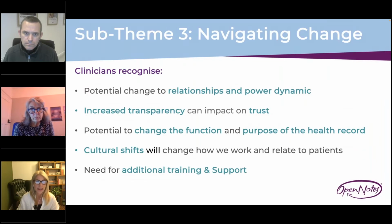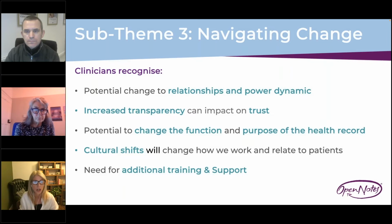And then finally, the last theme concerned how these changes have potential to change relationships and the power dynamic. And some people felt that increased transparency could be a really good thing and help develop and improve relationships and increase trust. And a couple of people were also worried about this and felt that, you know, there's also the potential for people to write something that's taken offence to unintendedly, and that may damage relationships.